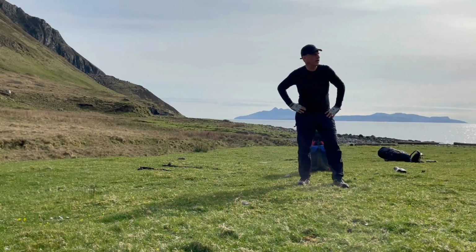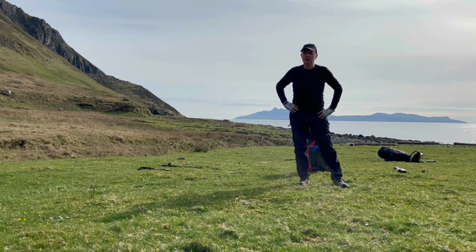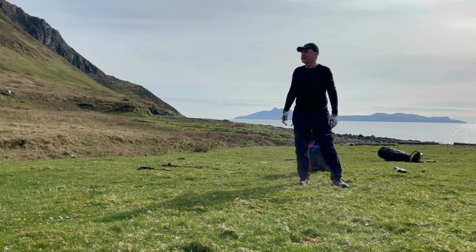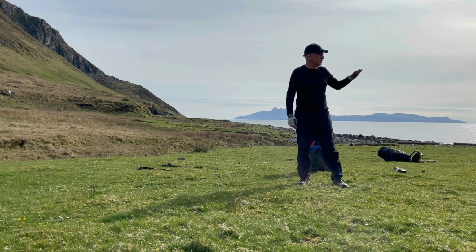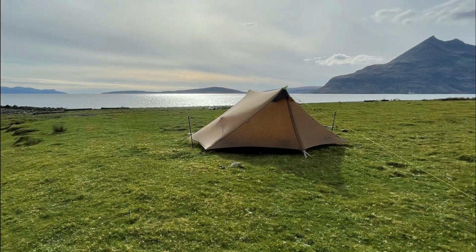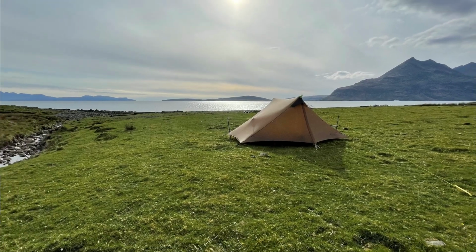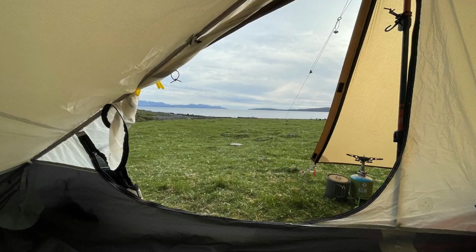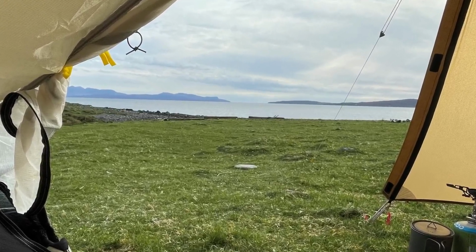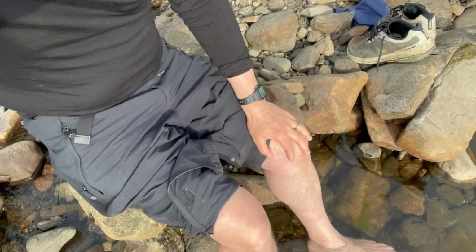So after an interesting cliff-top walk, we have arrived at possibly the nicest pitch ever on this little beach. So we're going to put up my tent. This is my idea of this. A nice cold stream to soak my feet in.